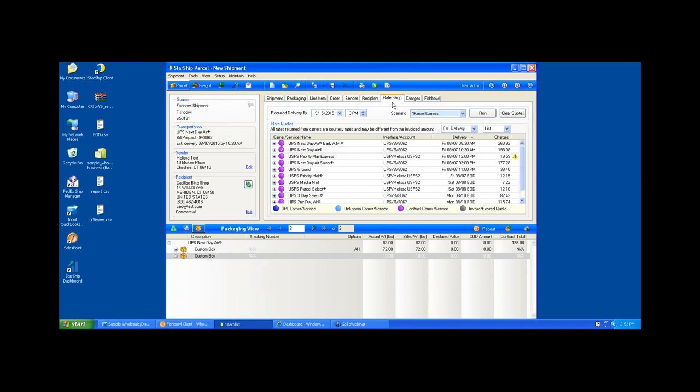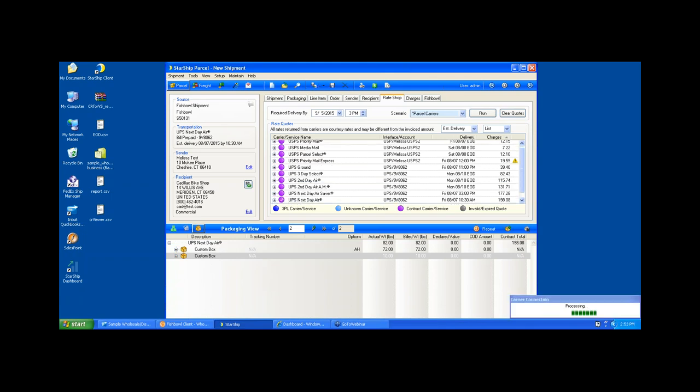So basically, all that's left to do is click the ship process button. We're going to keep the carrier the same, so I'm not going to change the carrier type on here. Everything has been filled out for us automatically. And what this is doing is producing the labels.